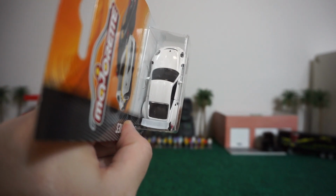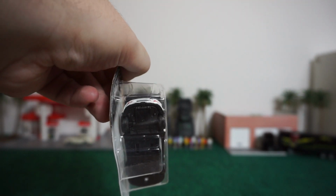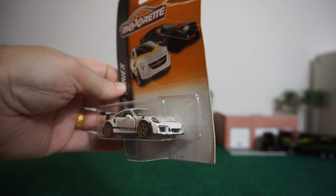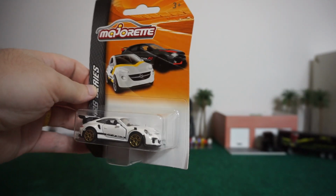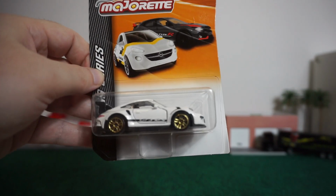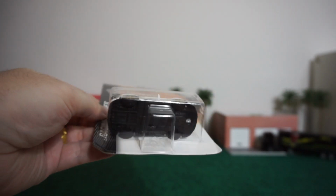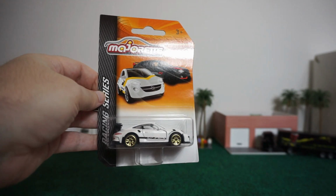It's got the white top of it, and the bottom is black. And it just looks really nice. I thought they did a really good job on it. Even the vents look pretty good, the grill. Lights are clear plastic. That's a nice touch. I do believe the doors open up, so that's even cooler. It's got the black base. And again, Majorette does a really good job on their cars.